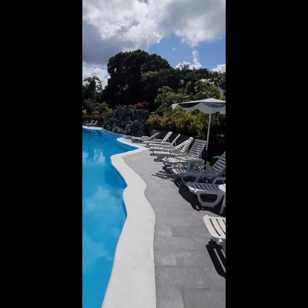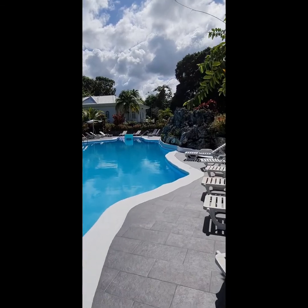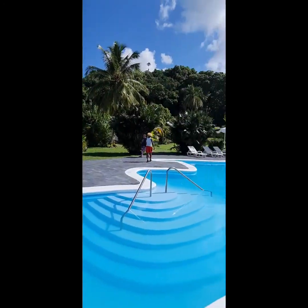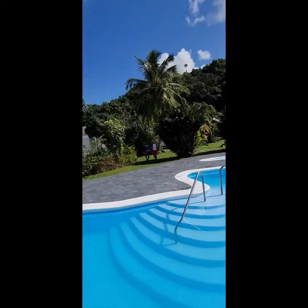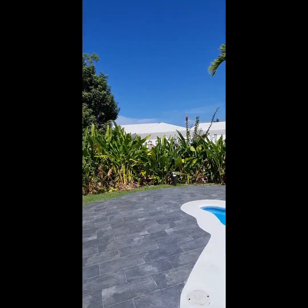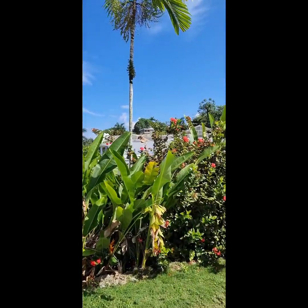We're back at the pool area. Beautiful, beautiful. Unfortunately, I can't swim, so you just observe the beauty of the place and the water. So I'll continue by going and showing you the room that I am in, for you to see what that is like. So we're looking at the property that is Jamaica Palace Hotel in Port Antonio, Portland, Jamaica.